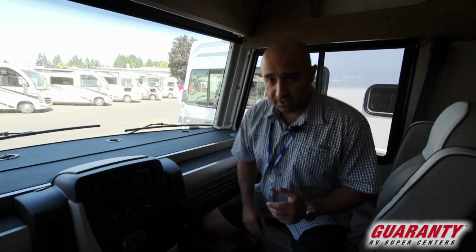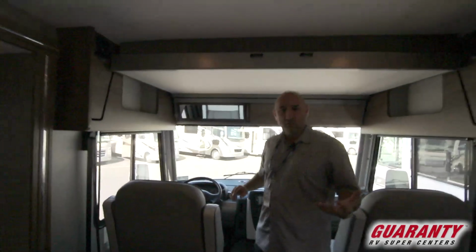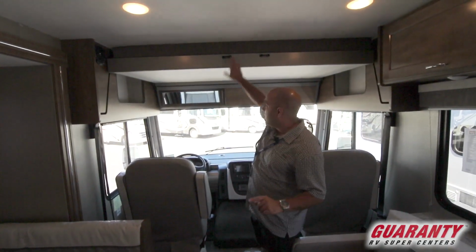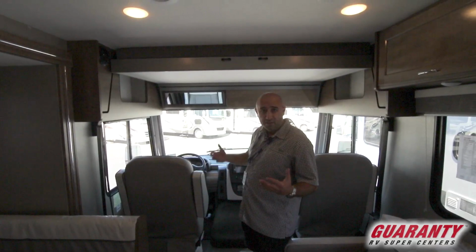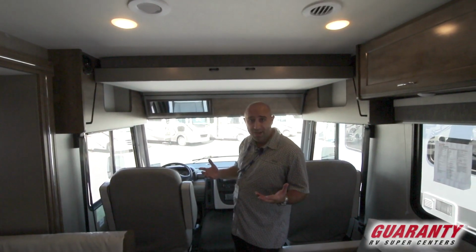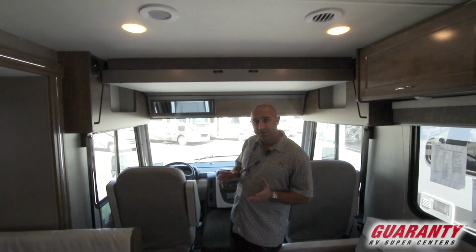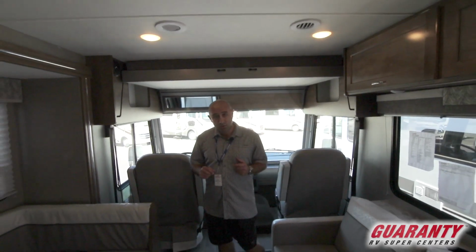And the last major thing to talk about is this bunk bed up above. No manual control required. All you need to do is go back to your main control panel, push a button, and this will drop down into place. This does have a 250-pound capacity, and it is a little bit wider than twin, so you will be able to sleep a full-size adult up there or 2 small children.